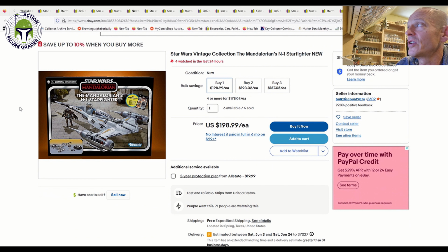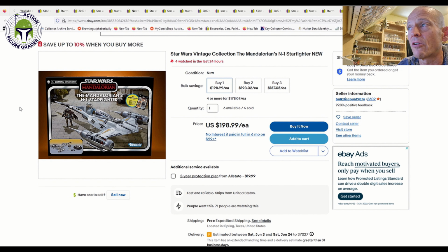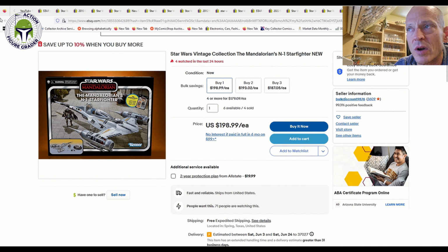And then the final one for the vehicles is the Mandalorian N1 Starfighter. I know folks have been trying to get that, and some of you have had issues. I would just be patient. I'm sure they're going to do multiple production runs, but they're already being scalped on eBay. This seller's had 10 of them available. 4 of them have sold, and they've been selling for $200. Now, I think the MSRP, at least in the U.S., is $132. So it's not a terrible markup. It's $199, so about $60 markup. Let's call it a 30% markup, and then eBay takes 10% of it. So he's getting about 20% markup on them.